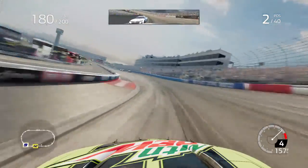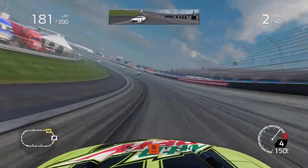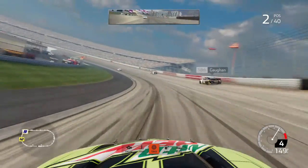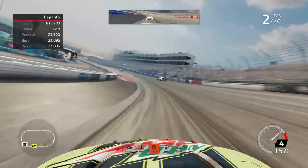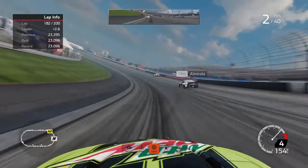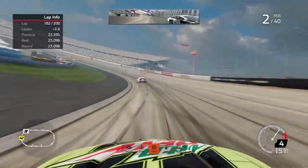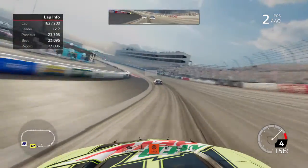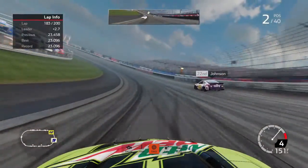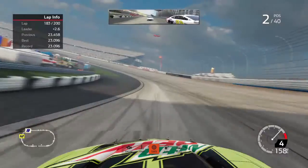Like, I don't understand why the lap cars' mindset has changed, because most of them are going top and then all of a sudden they start coming bottom. Like, just stay where that line is on the top, and then come back down to the bottom once we get around. I don't get that. Oh my gosh, that was close. Top spray, use it if you need it.